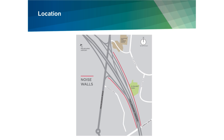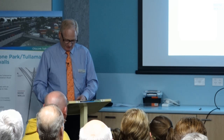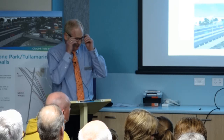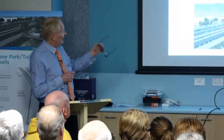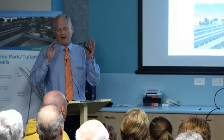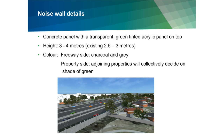Strong, durable materials, and pretty much along the lines that they are now. Offset a little bit, and we'll talk a little bit more about that and why they will be offset as well. But they're both sides of the Tulla Freeway. They're going to be concrete panels, and you can see in that photograph as well as the previous one, the very top part of it, to give a bit more light and reduce the visual impact of the height of the walls.